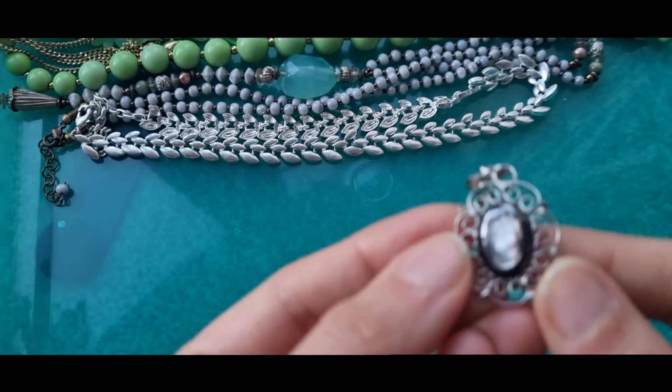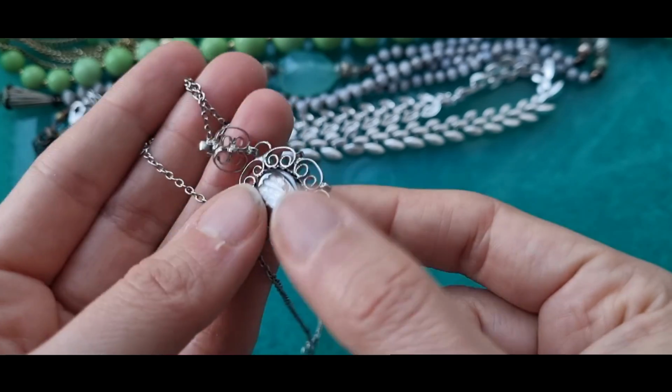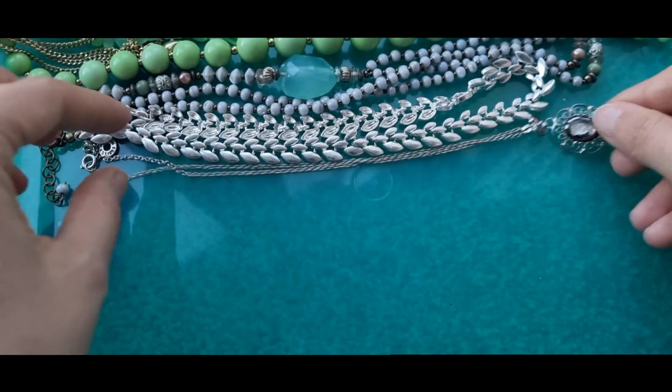This one has a signature. Oh yeah, it does. But yeah, I do like this small cameo. It's quite cute.